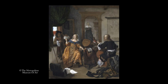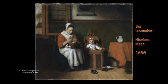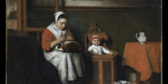These are by Nicolaas Maes, a painter from Dordrecht. He was in Amsterdam in 1648 as an apprentice to Rembrandt and picked up much of the master's use of color and shadow. Lace making was a favorite subject during his genre period.